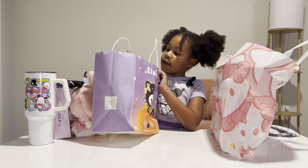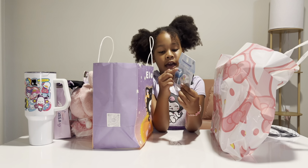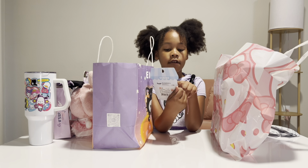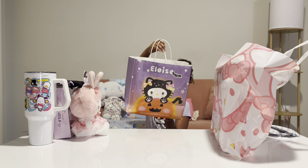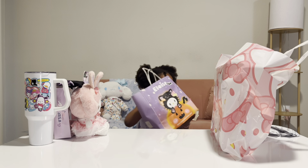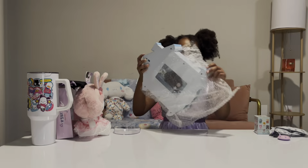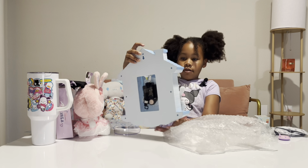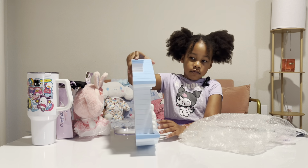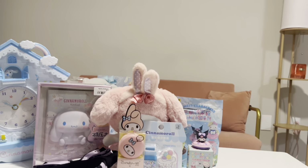Let's see. This is an eraser, and then this can clean up the excess from it. It's very cool. The back is a little Hello Kitty and a pumpkin. And check out Eloise, it's a very nice store. I got this clock. Oh, it's a ribbon symbol. It says, welcome to my house. Also my home. It's very cute.